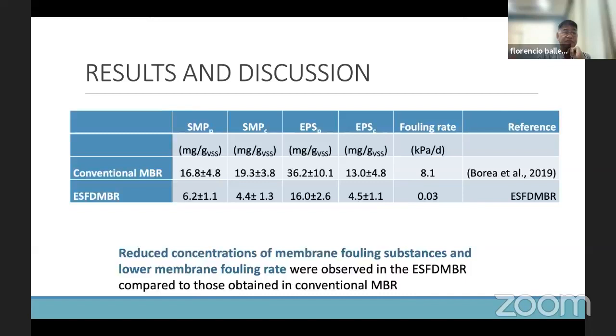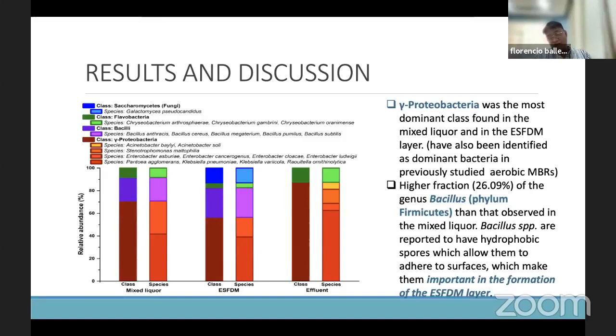Okay, so as I said earlier, the self-forming dynamic membrane is achieved by a combination of specific microbial consortia together with operational characteristics and procedures in the wastewater treatment process. And as you can see here, the different species of microorganisms that are present in the mixed liquor, in the membrane itself, and in the effluent.